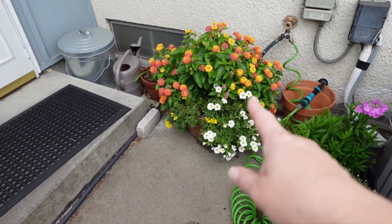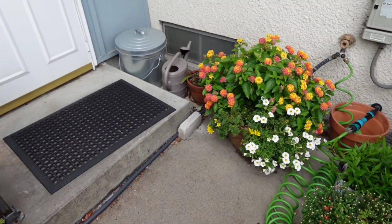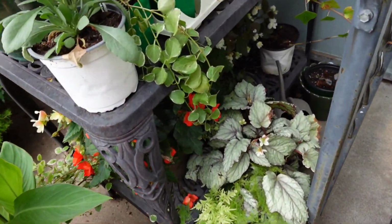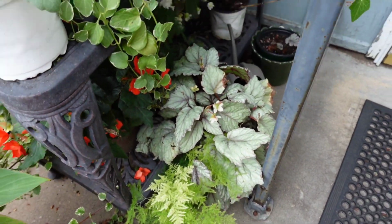Same thing with the Calibrachoa. That would be a lot fuller had it gotten more sun. But anyway, got some things over here. This is a clearance, beautiful Rex begonia that I'm going to up pot and overwinter as a house plant.